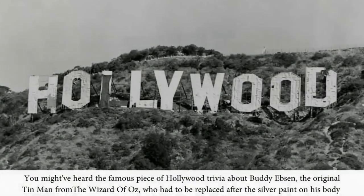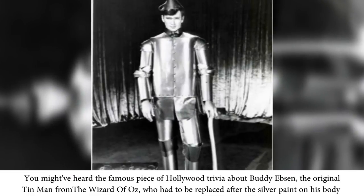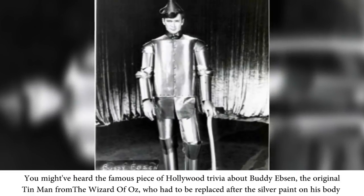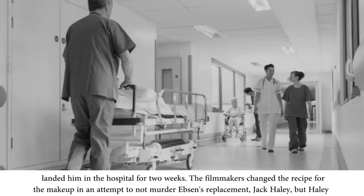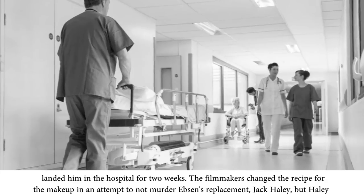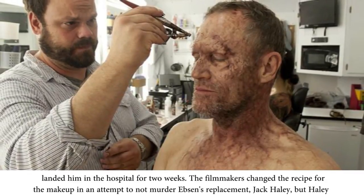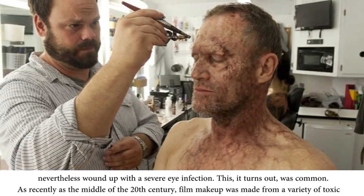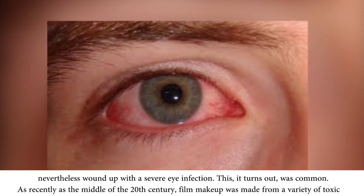Number 2. Early film makeup was toxic and potentially fatal. You might have heard the famous piece of Hollywood trivia about Buddy Ebsen, the original Tin Man from The Wizard of Oz, who had to be replaced after the silver paint on his body landed him in the hospital for 2 weeks. The filmmakers changed the recipe for the makeup in an attempt to not murder Ebsen's replacement, Jack Haley. But Haley nevertheless wound up with a severe eye infection. This, it turns out, was common.